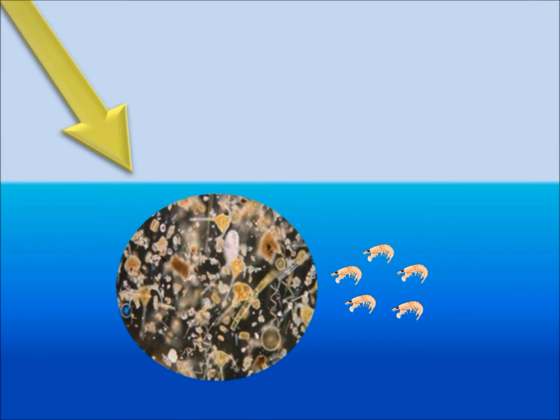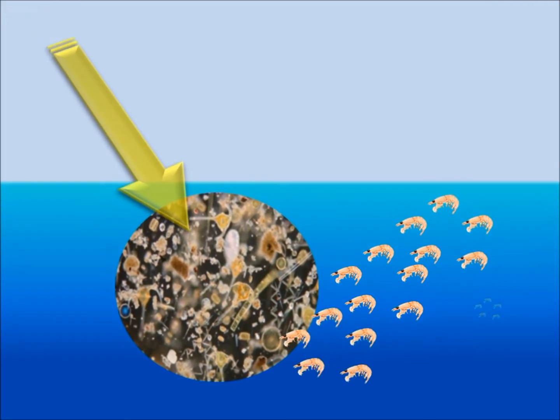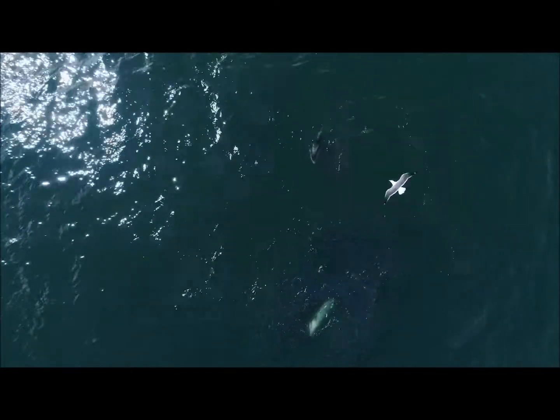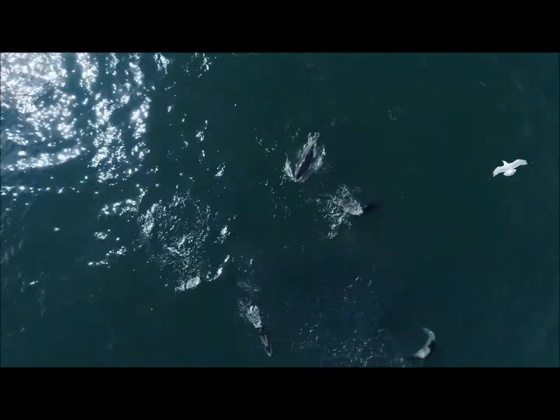When sunlight hits the water, it feeds a vast community of microscopic plant-like organisms called phytoplankton, which in turn feed the krill. By feeding low on the food chain, close to the level where sunlight becomes life, blue whales are able to access one of the largest energy stores on the planet.